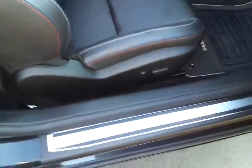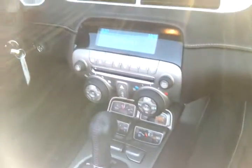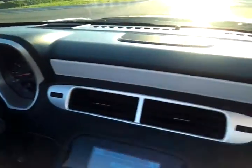We got the awesome 45th anniversary logos and the door sills, floor mats. You got the red, white, and blue stitching. And you also have the 45th logo in the driver and passenger seat. You got all your displays, your steering and audio controls, 1,500 miles, again, full warranty.